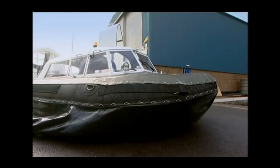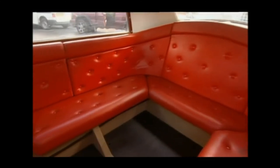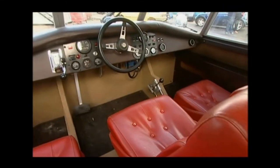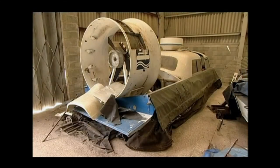And she really looks a treat with all her new fixtures and fittings. She'll be a very special exhibit where she's going today. The Hovercraft Museum is about 20 miles away by sea. And on the way, I've arranged to pick up our owner, Mike Pindair, from a Southampton beach. He's in for a real surprise, because the last time he saw her, she was a heap of rubber, wood and metal.